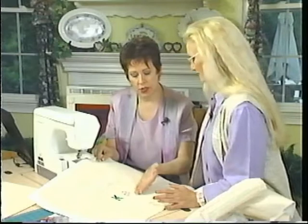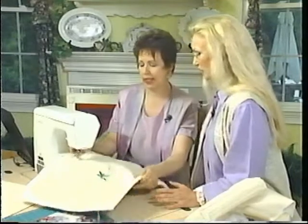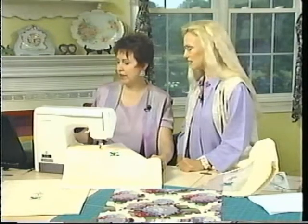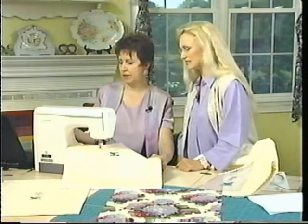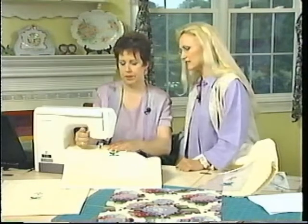So when we're to this point, we can use a wing needle and some of those heirloom stitches to complete our project. Oh, I can't wait. I know it's going to be beautiful. So what we're doing, we have our stitch selected, and I'm just going to narrow the width down a little bit, and we're going to get started here.